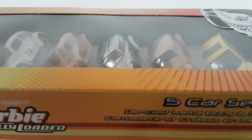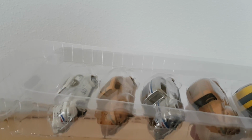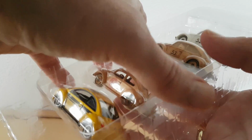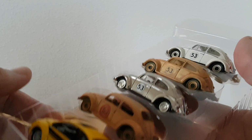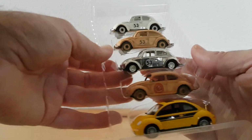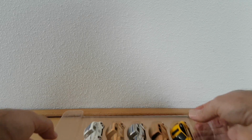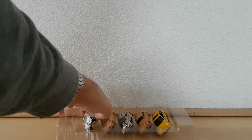Sorry about the weather. The lighting isn't too good because it's really rainy outside. Dark weather. Tomorrow is Christmas. So this is a nice Christmas present for me. So you have the cover. And I will take them out one by one. There you can see them all. And let's put them down and take the first one out gently.